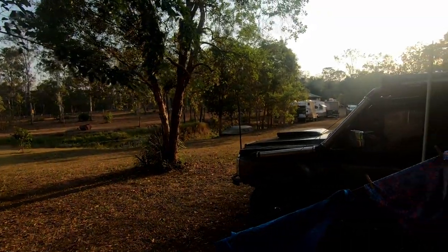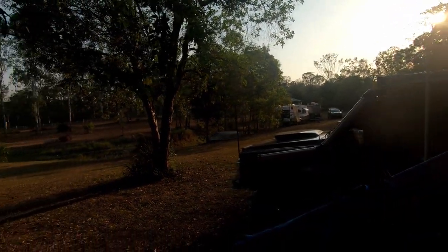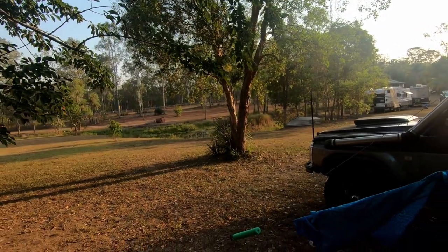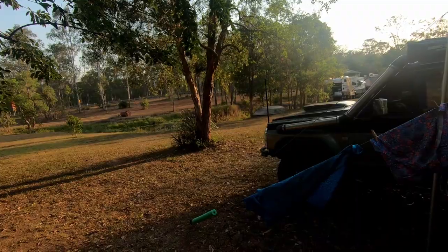And a couple more people came in today. We were here by ourselves yesterday. It's close to the road, but not too much road noise, not that you really notice.